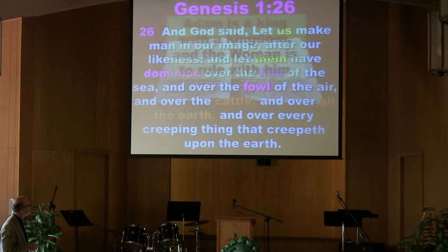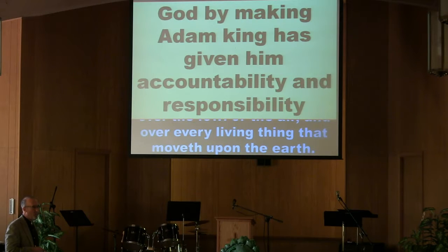God, by making Adam king, has given him accountability and responsibility. Has he not? Yes, he has. Do we have accountability? Do we have responsibility? Yes, we're accountable to God for what we do and say. God did not make robots. God gave us a brain, and he expects us to use it. He's given us a free will to make decisions. Look, for unto whomsoever much is given, of him shall much be required, and to whom men have committed much, of him they will ask the more.